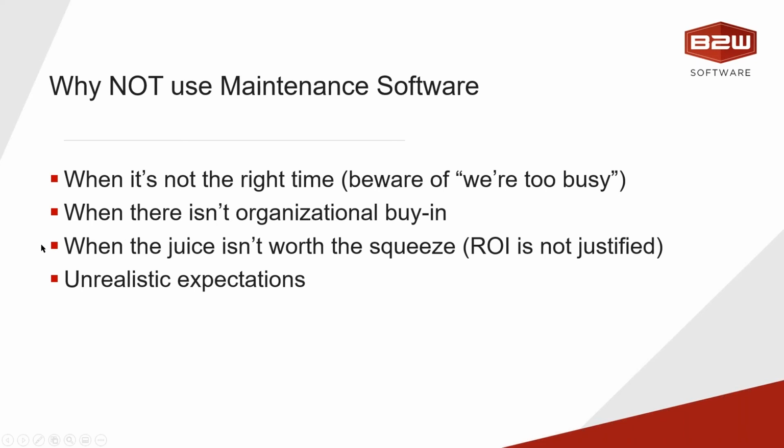The third one is when the juice isn't worth the squeeze. So when the ROI is not justified. And this goes back to my statement about looking at that ROI tool. That's great that a small shop could spend $30,000 and get $80,000 back, right? Who wouldn't want $50,000? But the strain on a smaller organization can be very large, especially if you're butting up against some of those problems at the top, where we have some employee turnover, we just implemented a new system. You really have to look at the amount of organizational change, and there is always some friction with change. Is that going to be worth it?